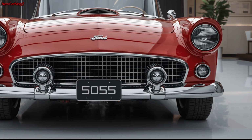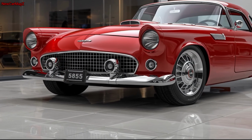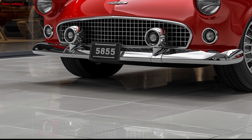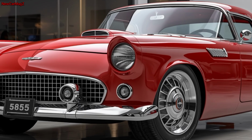When you fire up the engine, you're greeted with that deep, throaty rumble that only an old-school V8 can deliver. It's raw, it's mechanical, and it's pure music to any car enthusiast's ears. The throttle response is immediate, and the car feels eager to move, whether you're cruising along a boulevard or opening it up on a long stretch of highway.